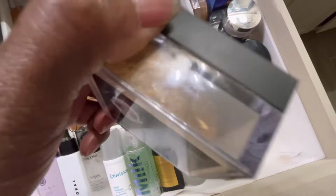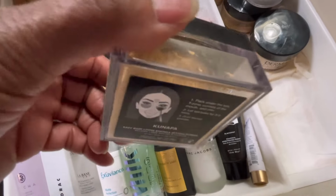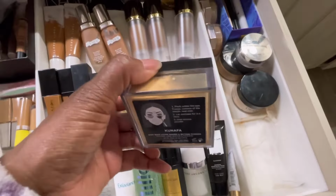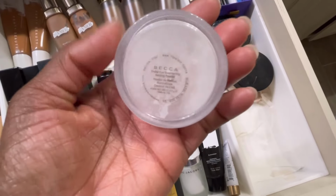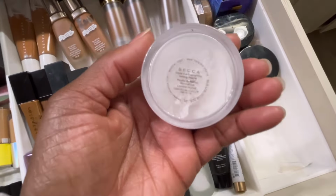And I use this when I am going under the camera to film or I'm doing a live. I use this powder so that my face doesn't look too greasy or oily. So it absorbs the oil really well. And then I also have Under Eye Powder by Becker. This one here, it illuminates my skin. I really like this as well.